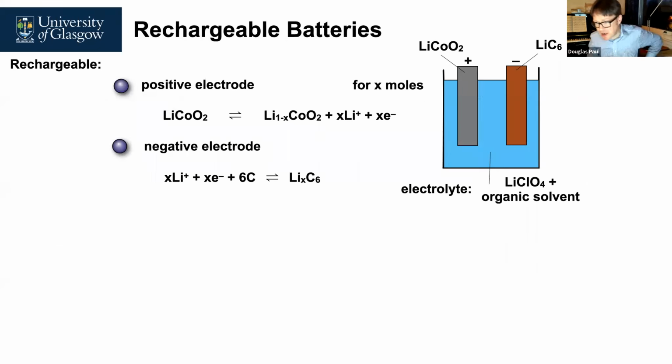So rechargeable batteries. Well, this is the basics of one type of lithium-ion battery that is probably what you've got on the laptop computer if you're using that to see these lectures. And what you typically have are two metal electrodes. They're made both with lithium. One's lithium cobalt, one's lithium carbon.